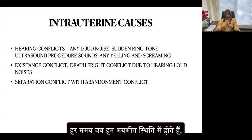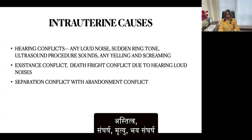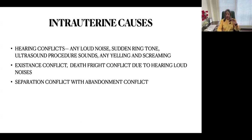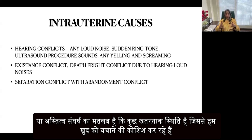Every time we are in a fearful condition, when the bell rings and there is some yelling, the conflict is triggered: existence conflict, death fright conflict due to hearing loud noises, separation conflict with abandonment conflict. So there can be any conflict. Separation conflict means someone is separated, or existence conflict means there is some threatful condition, whether we are here to save or not.